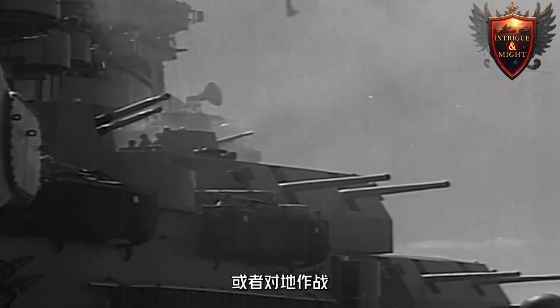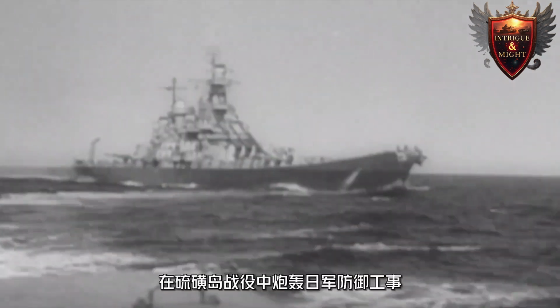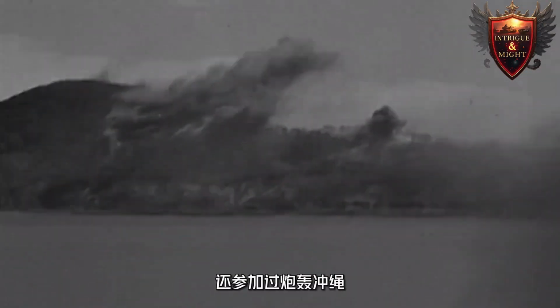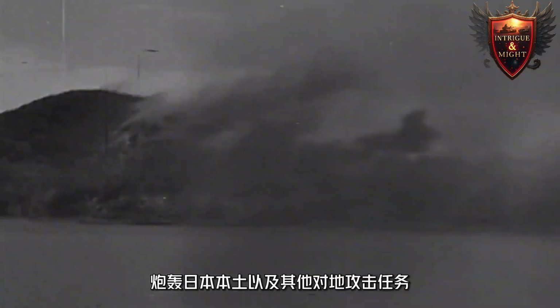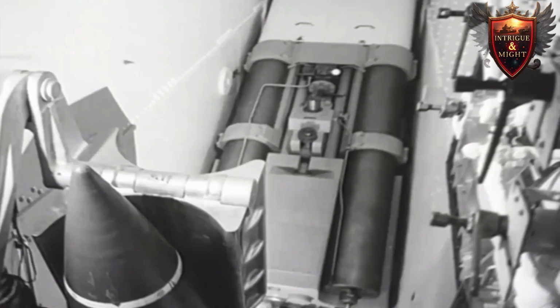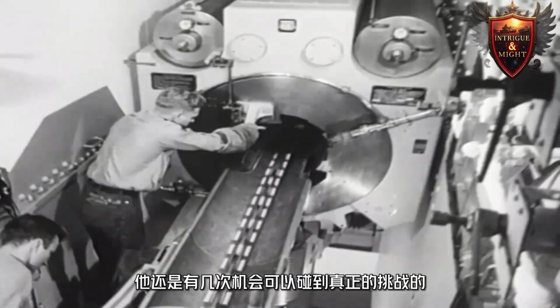For example, during the Battle of Leyte Gulf, it escorted U.S. carriers. In the Battle of Iwo Jima, it shelled Japanese positions. It also bombarded Okinawa, the Japanese mainland, and carried out other offensive operations. Although the Iowa never engaged in a true battleship duel during World War II, there were still a few moments when real challenges could have emerged.